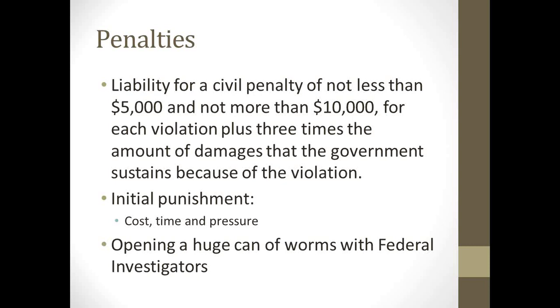If the federal investigators find that violations involve criminal conduct, charges of conspiracy, mail and wire fraud, money laundering, and tax code violations can follow. So once you open this can of worms, even if you're just undercoding, you're thinking, oh, I'm causing less money. If they find a pattern of undercoding, they might think there's other things going on and dig deeper into your files.